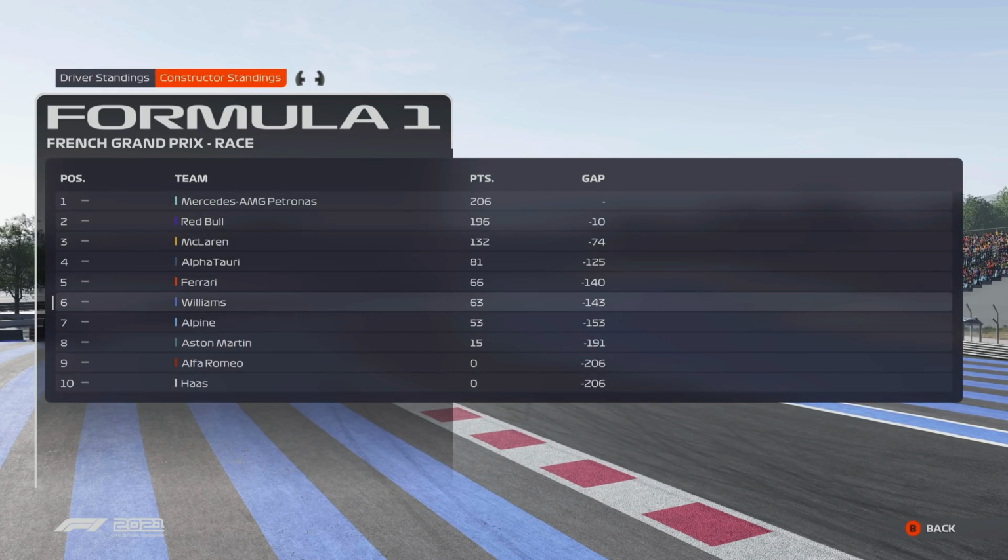And constructors wise, Mercedes now just 10 points ahead of Red Bull there. McLaren solid in at P3, but we're only 3 points now behind Ferrari there, but still not really pushing out any advantage over Alpine at this stage of the campaign there.